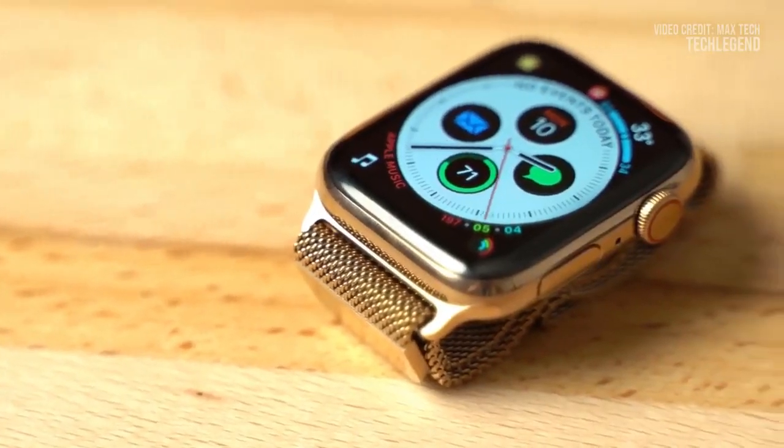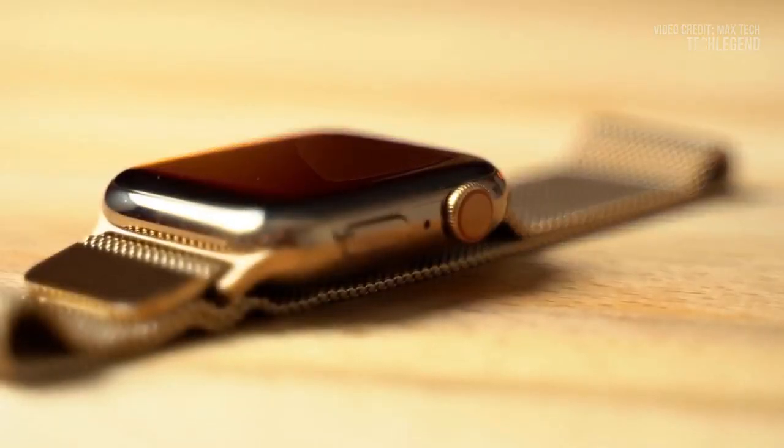Fit specs, new design, and new hardware. It makes this smartwatch one of the best in the market. If you've been holding out on an Apple Watch, I advise you to strongly consider giving the Series 4 a shot.